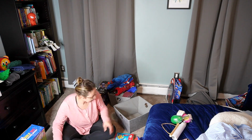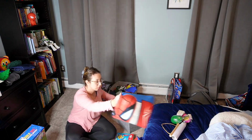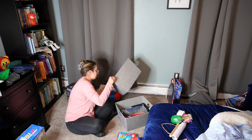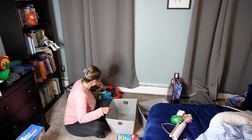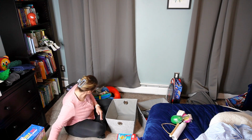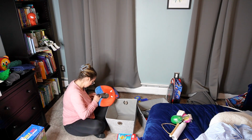So what I decided to do here is just put all the blankets in one container, and then I put most of his summer stuff in the other. The shoes you see me putting to the side there are actually his water shoes. I know they're not going to fit him. His feet grow the quickest out of anything, I swear. So I've got to get him new water shoes this year. I know the swim shorts we tried on him not that long ago still fit.